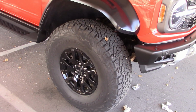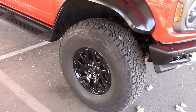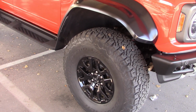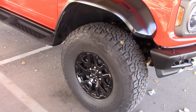I did the math compared to the 4-cylinder Bronco. I think the difference is like 800 pounds, plus you have the rolling resistance of these giant tires, so you need all this extra power to get the vehicle moving. On average, a Bronco V6 with standard tires does 0 to 60 in around 6.5 seconds, and this is somewhere around the neighborhood of 6 seconds. Not that much difference.